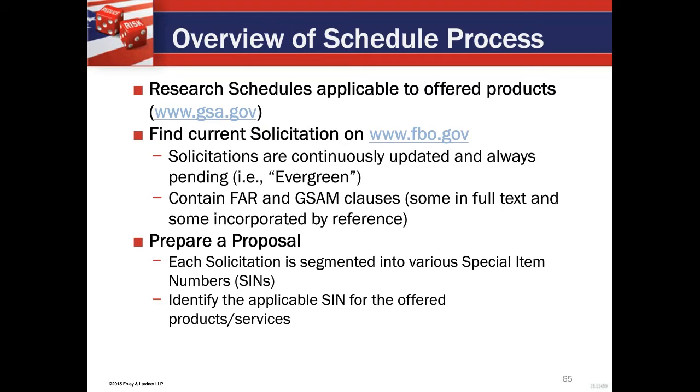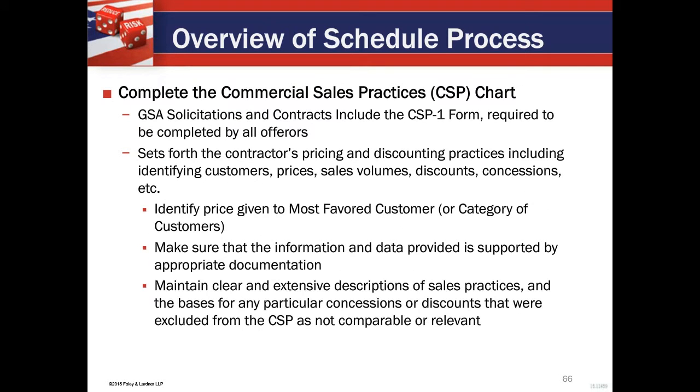If you decide it's something you might want to pursue, you should take a look at the solicitation. And those are available on the Federal Business Opportunities website at www.fbo.gov. These solicitations are continuously updated, and they're always pending. We call them evergreen. They don't have a proposal deadline or due date. They do get refreshed periodically to add new clauses and update clauses, but there isn't a set deadline to submit proposals. Each solicitation is segmented into various special item numbers, so when you look at them, you'll want to see which special item number your good or service falls under, and make sure that you are looking at the right schedule.